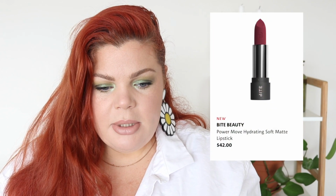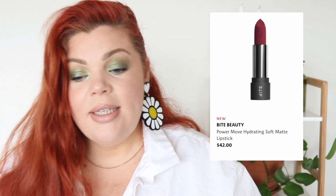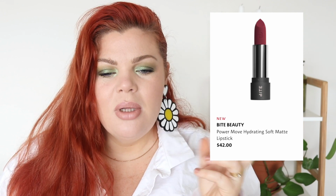Oh, how exciting. Bite Beauty's new lipsticks are here. They've been advertising a lot. 20 new shades. It is the Power Move Hydrating Soft Matte Lipstick. When they say soft matte, I don't like plush. I have a couple, but in a lipstick form, I don't like that velvet soft plush. You know what I'm talking about, powder lipstick that so many brands have done. It's because they feel like silicone on the lips, and I just don't really like the texture of that on my lips. So if this is that, I'm not going to be into it.